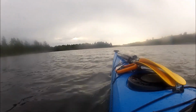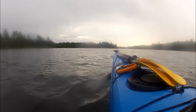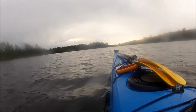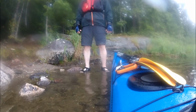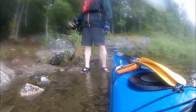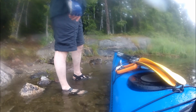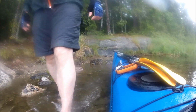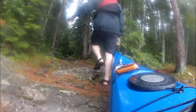So we're on Conch Lake now. We're heading for the next portage. We're trying to race another thunderstorm. She's still thundering behind us a bit, but the majority's gone off that way. Alrighty, 170 meters. You good? Yep.